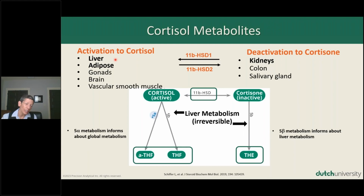And this happens in the liver, adipose tissue, gonads, brain, and vascular smooth muscle. But here, mainly. 11 beta HSD2 inactivates cortisol, and it is primarily located in tissues that have an abundance of mineralocorticoid receptors, because you don't want cortisol activating or sitting on the mineralocorticoid receptor. You want aldosterone to do that. It's primarily in the kidneys, the colon, and the salivary glands.